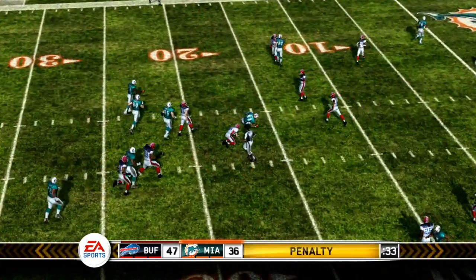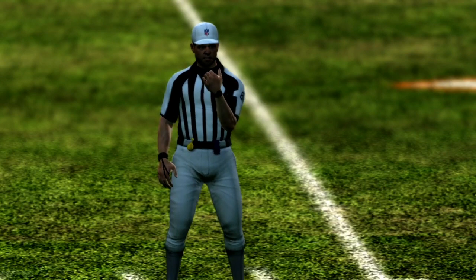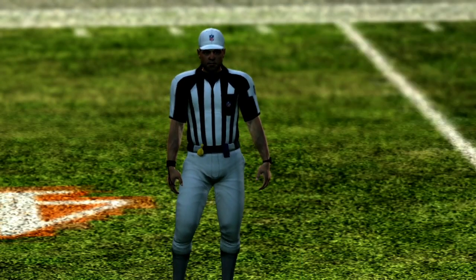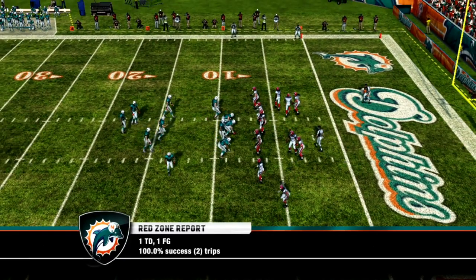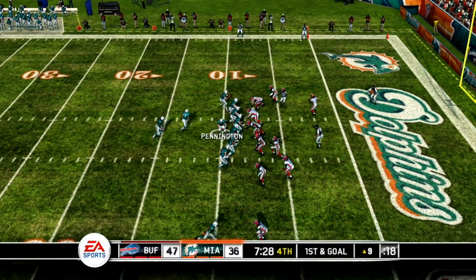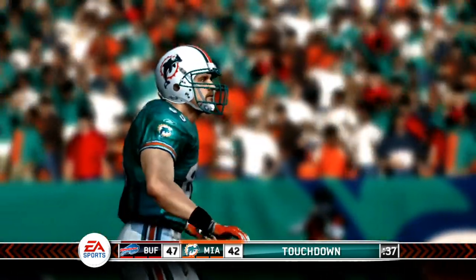Short throw. And he caught it. The tackle was made by Puz Lesney. Here they go. 1st and goal, down by a couple of possessions. He'll try the end zone. Chad Pennington now has 25 touchdown passes on the year.